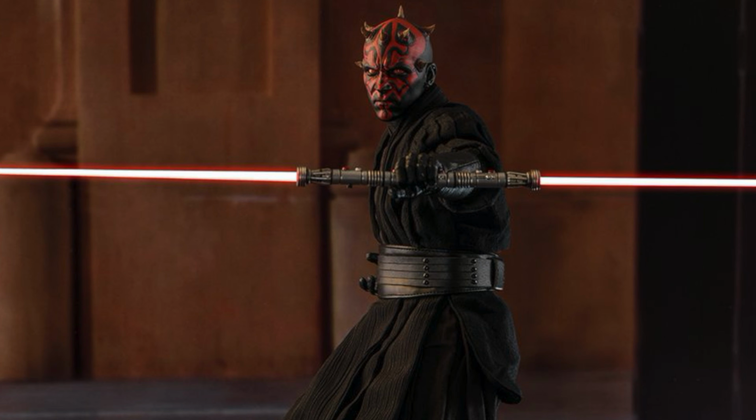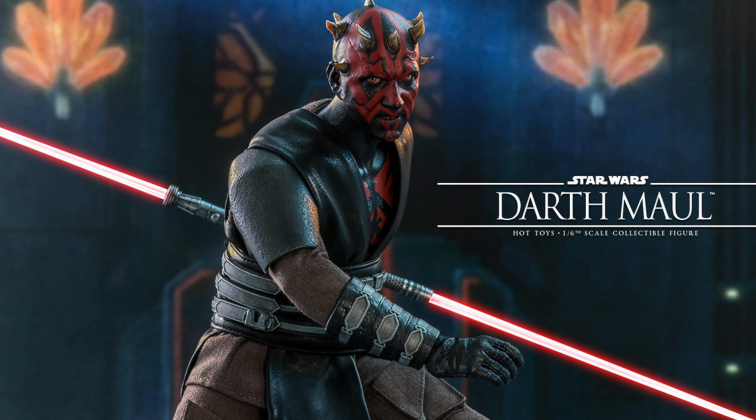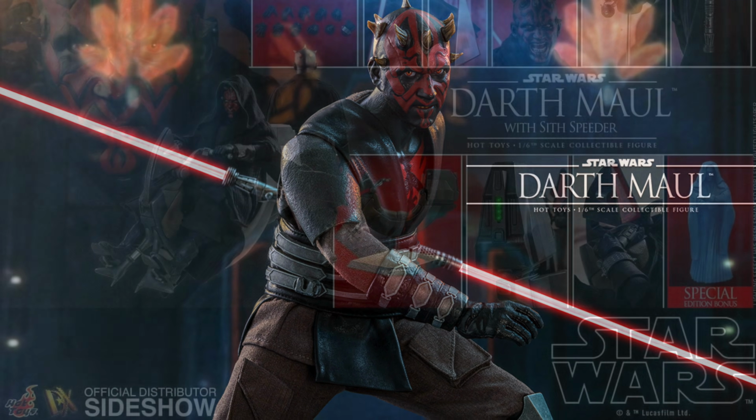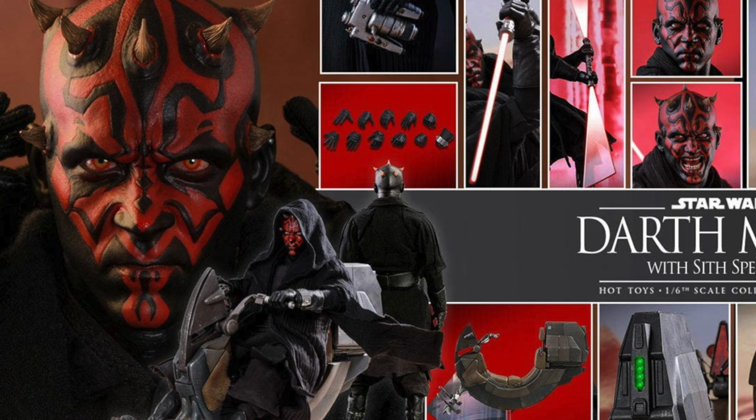Next up, Hot Toys has actually made a few of these, including a new updated Clone Wars version of it, but still in Star Wars, we're talking Darth Maul. The updated Clone Wars version looks really good and fits more into the mythos of the Clone Wars, but today we're talking about the OG Hot Toys Darth Maul, and look how perfect it looks here. Does this not look identical to the Darth Maul you remember from Phantom Menace?